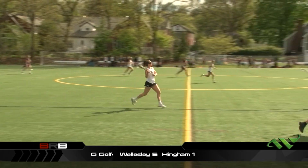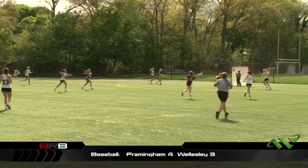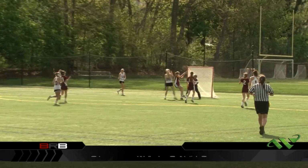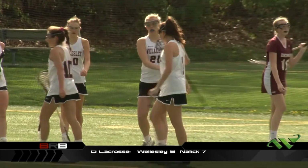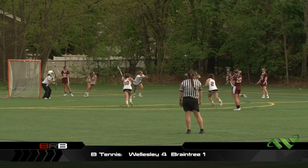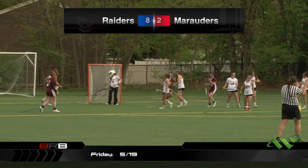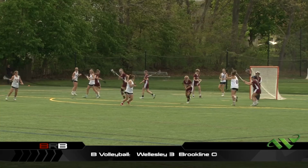Passing on the breakaway here is fantastic. As Dedham finds out the hard way, this Raider team is so hard to defend. As May Sheehan gets the goal here, Marauders have seen enough and call a timeout. Dedham would then get a rare shot of being in their own offensive zone, and Nicole Manning makes the opportunity count on this free position score. But that barely cuts into an 8-2 deficit.